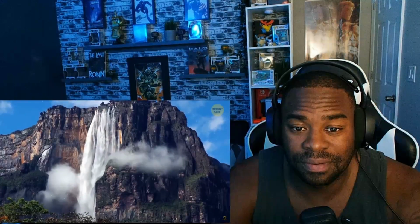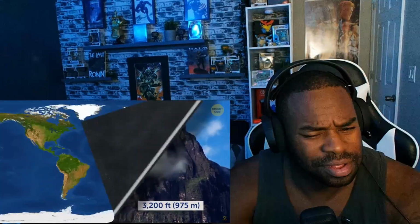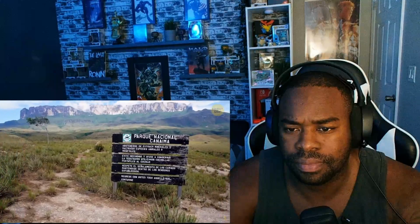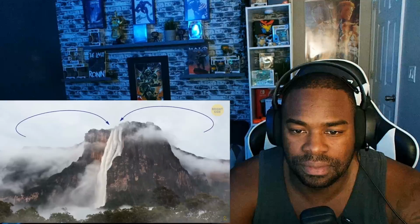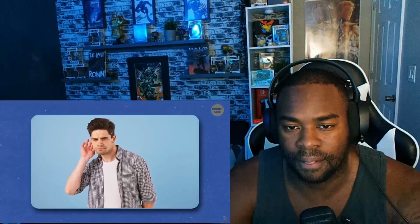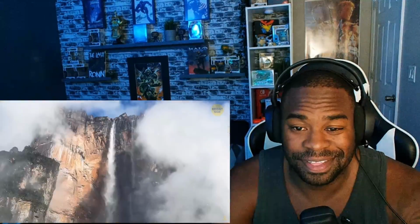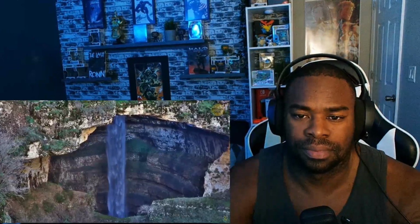The Angel Falls, the tallest waterfall in the world, with a height of over 3,200 feet, you can find in Venezuela. Okay, I know somewhere in South America. Canaima National Park, the 6th largest national park in the world. During the rainy season, the Angel Falls split into 2 separate waterfalls. The water volume becomes so powerful, you can feel its splashes from miles away. Wow. During the hotter months, the water evaporates before reaching the bottom of the waterfall, which creates the fall's famous mist. That's cool. This waterfall was discovered in 1952.